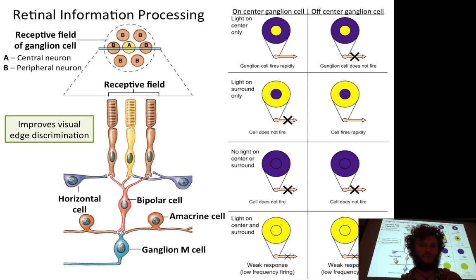What this does is it helps us by discriminating edges. If there's an edge falling across the middle of a particular receptive field that a single ganglion cell is monitoring, having a different response to the on-center versus off-center is going to help provide that information of edge discrimination. The ganglion cell may say, well, something's going on here. I must be near an edge, right? This must be some sort of edge.